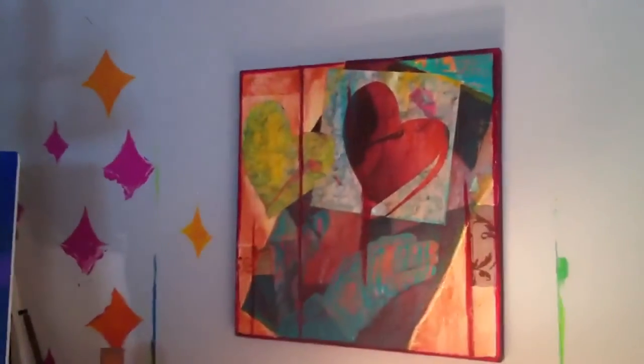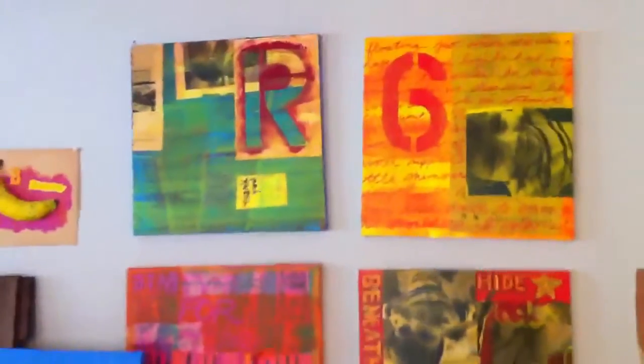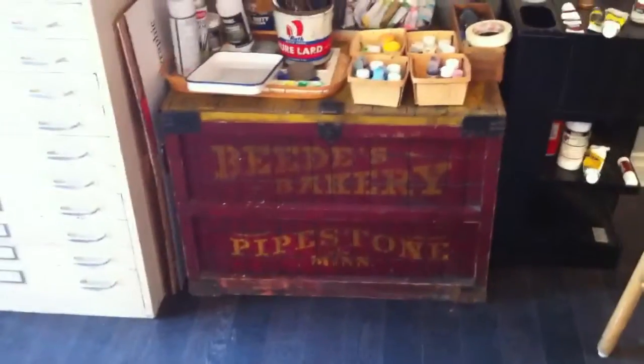This is my painting easel. This is where I do any canvas work. There's one of me with Drew, and I've done little videos on all of these paintings. So over here is a big bakery box. I think I've got some stuff stored in here. I don't know exactly what. That was my grandma's. And all my paints.